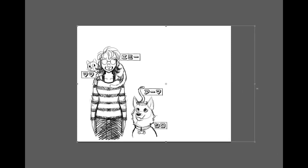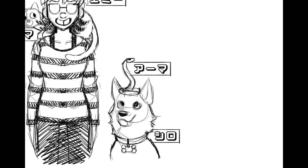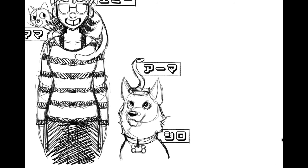Just a quick FYI, I am working in CS4 as opposed to CS6, just because it's a little simpler of a program. It's not as RAM intensive on my computer, and since I'm not really doing much, it's perfect. Okay, so let's see.